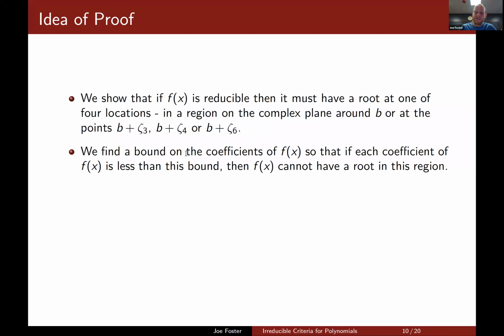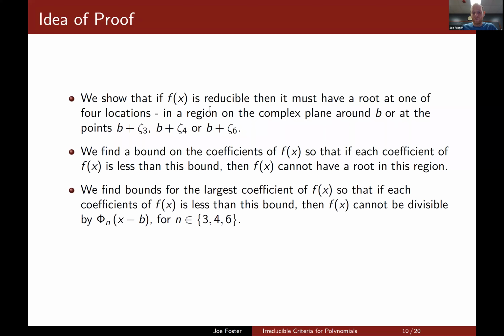so that if each coefficient is less than this bound, then f can't have a root in this region that I'm alluding to. And then we find 3 more bounds, one for each of the shifted roots of unity, so that if f of x has coefficients less than this bound, then it can't be divisible by one of the shifted cyclotomic polynomials. And once we've got those 4 bounds, we compare them all and we get this sort of sliding scale that determines something about the irreducibility of f of x depending on what little b is.